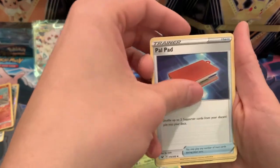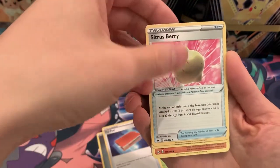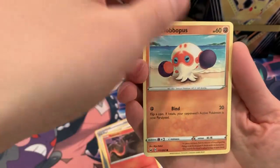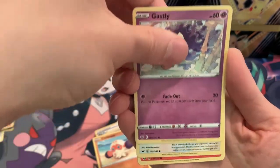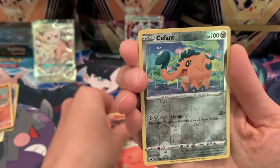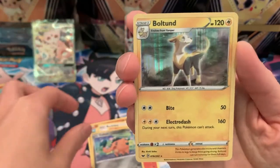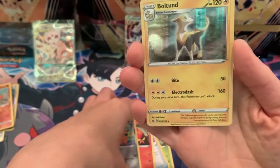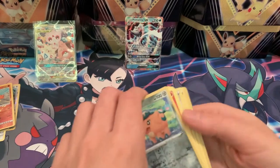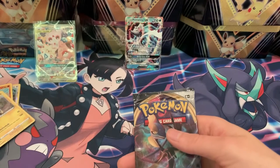Wooloo. Oops, sorry. Citrus Berry. Salandit. Clobbopus. Gastly. Rookidee. Sizzlipede. A Quick Ball, reverse holo, and a Bolt hunt. Rare reverse holo, Bolt hunt. Alright, well, I guess you still get a reverse holo from the pack. So, let's keep going. We got another four more.